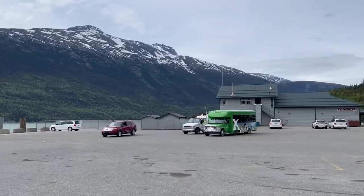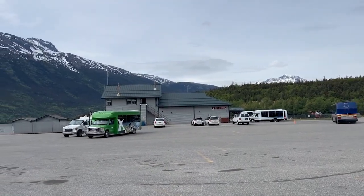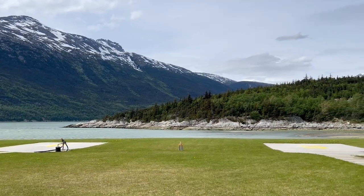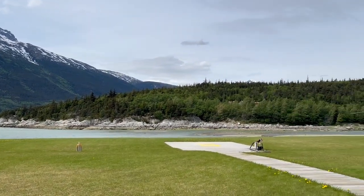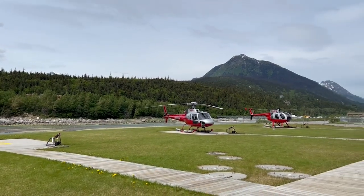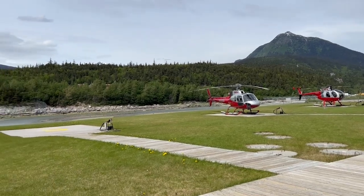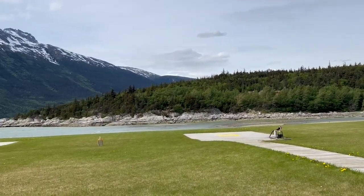We had booked the dog sledding on a glacier excursion through Temsco, which is located directly across from where the Disney Wonder docks. We got checked in and then waited for our group to be called. Once they're ready for you, you have to watch a safety video and you'll get all geared up, get ready to go in your helicopter.